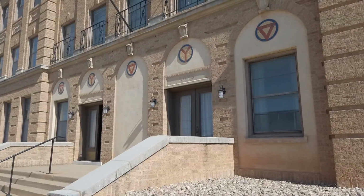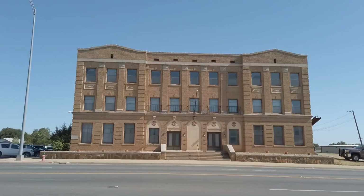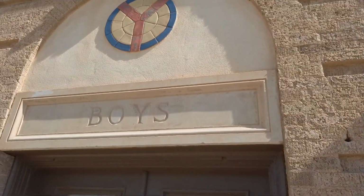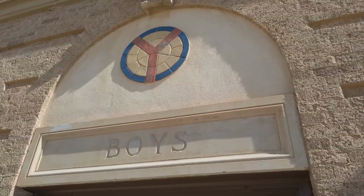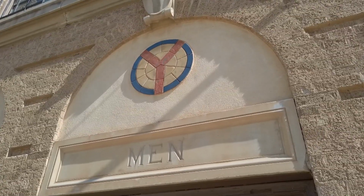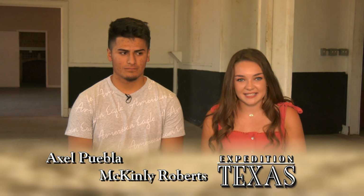One of the things that's easy to forget when exploring old buildings is that so many memories are wrapped up in the place. For lifelong residents, these places are more than just wood and brick. For a younger generation who cares about their community's history, though, a building like the Breckenridge YMCA makes a pretty good project. For students Axel Puebla and McKinley Roberts, saving the old YMCA was a focus of their efforts to give back.